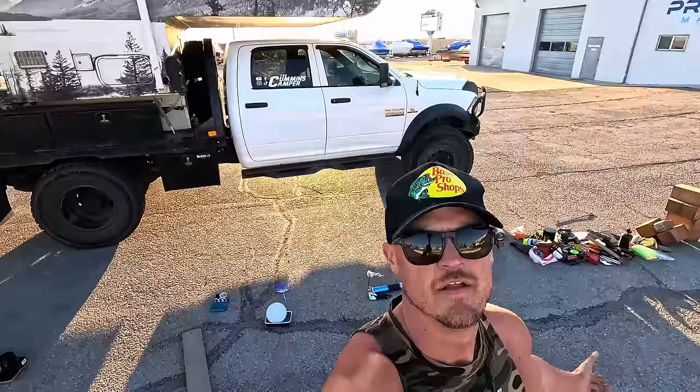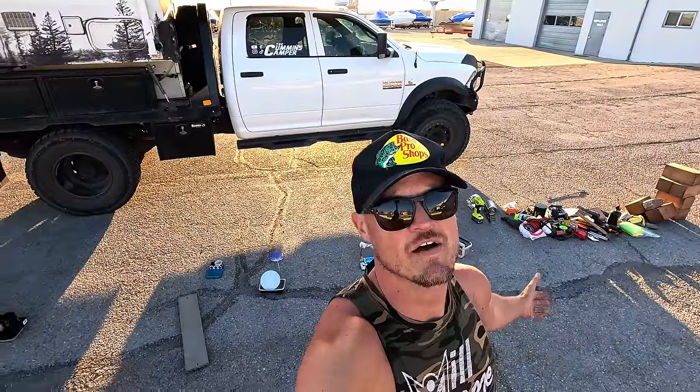Got the gate all locked up. We're safely and securely inside the confines of Premier Marine. The good news is all the stuff that I left out here is still here. So I'm gonna take a few minutes and put some of this stuff away before getting comfortable and set up for the night.